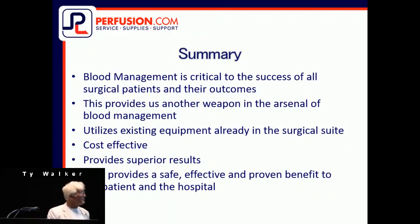So in summary, blood management is critical in the success for all of us in the surgical arenas, not only in the cardiac arena. We do this hospital-wide in the orthopedic arena and the neuro arena. We have a blood management strategy. This provides us another weapon in the arsenal of blood management. It utilizes existing equipment already in the surgical suite and is very cost-effective, and it provides superior results. Overall, it provides a safe, effective, and proven benefit to the patient in the hospital.